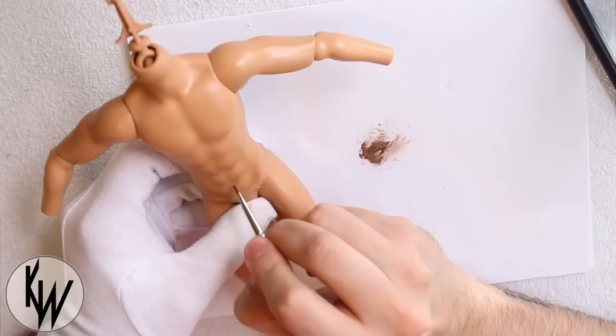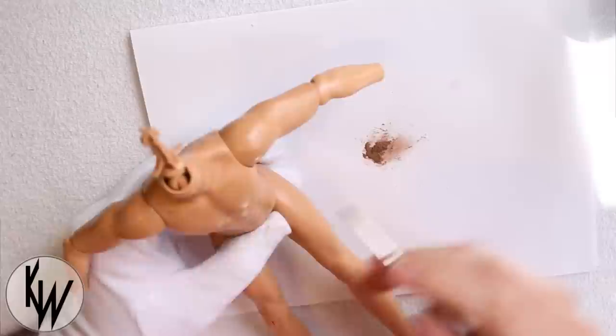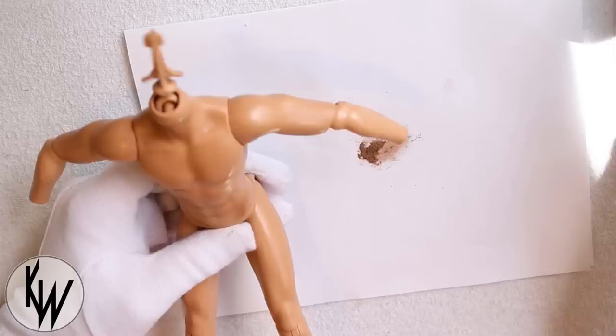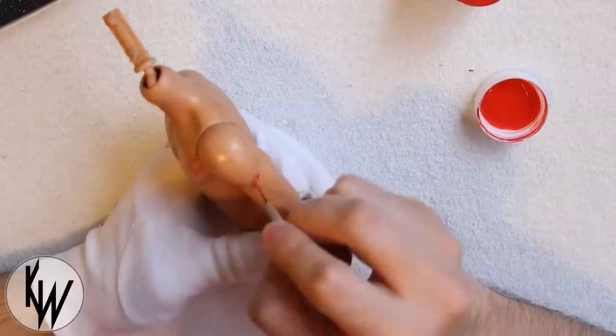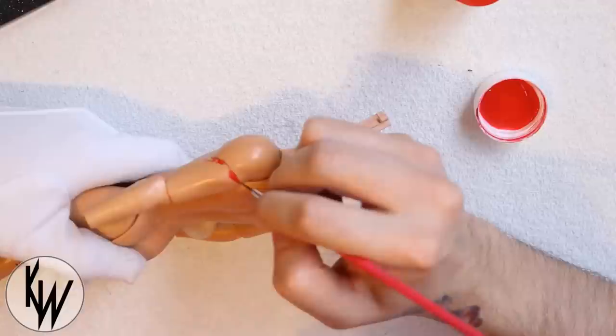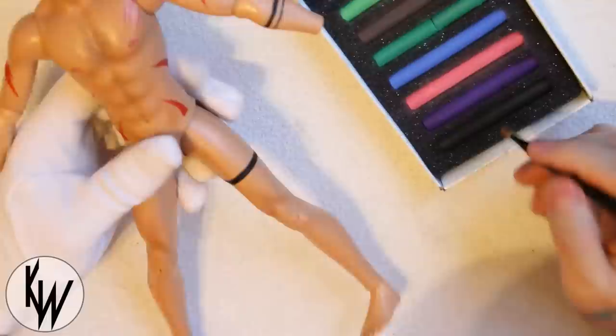I want my king to be a barbarian, so off camera I'll add some body hair. Once the blushing is ready, I'll add some tattoos, with red and black acrylics. I want a tattoo on his leg to have a gradient, so I'll make that using black pastels and a few layers of sealant.